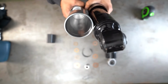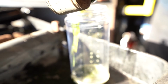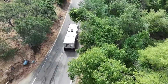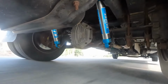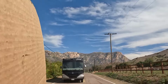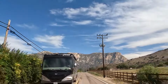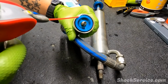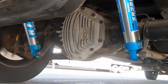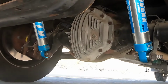The stock shocks on the F53 motorhome, which we also tested, were not up to par with what an F53 owner would want in a driving experience. The coach leaned heavily and there was no real feeling of control. Once installed, the King shocks drastically improved the driving performance of the motorhome and the ability to control the vehicle in turns. However, we knew it could be better, so we re-valved the shocks so many times to get the perfect amount of rebound and compression from each shock.